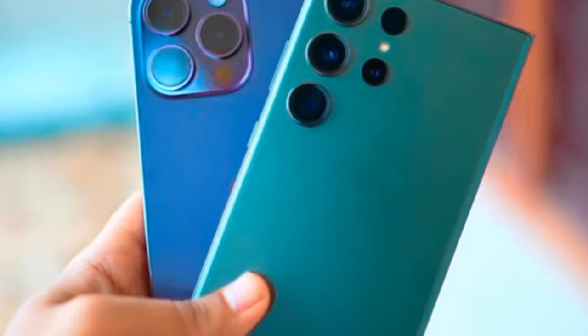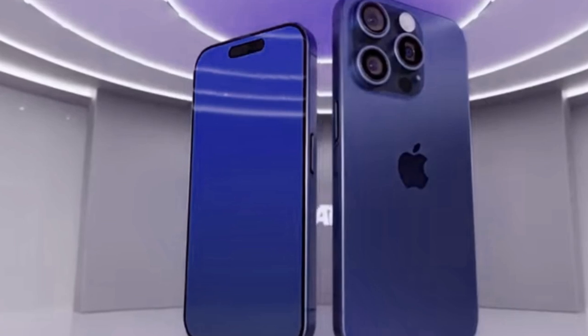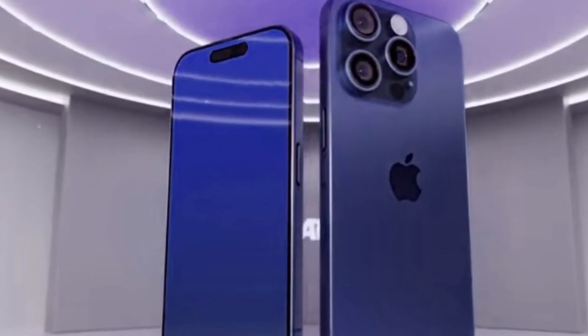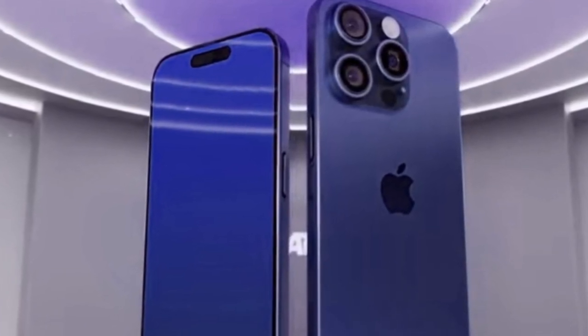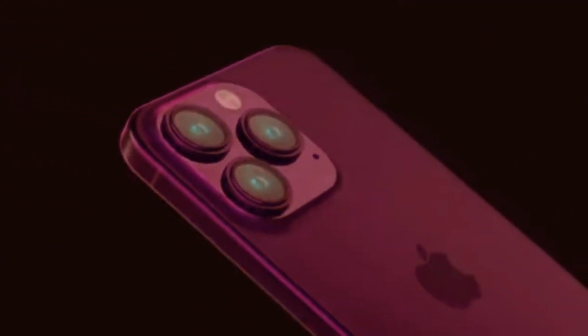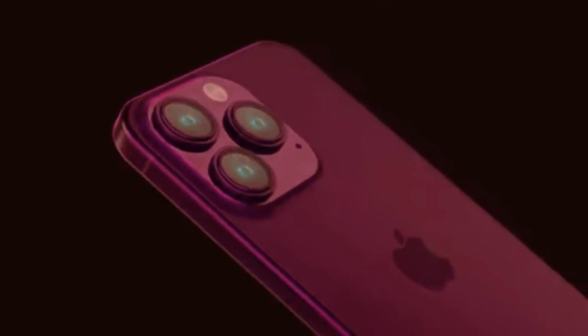A more believable rumor claimed that both 15 Pro models could come with an action button like that of the Apple Watch Ultra. According to reports, the iPhone 15 Pro action button would be customizable and double as a mute button. We have seen some 15 Pro CAD renders that show this action button along with the camera bump for the Pro and Pro Max.